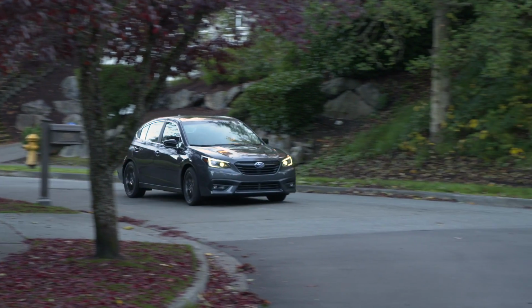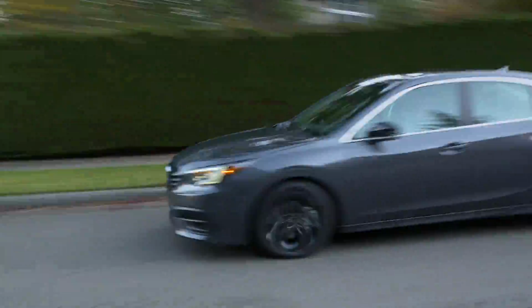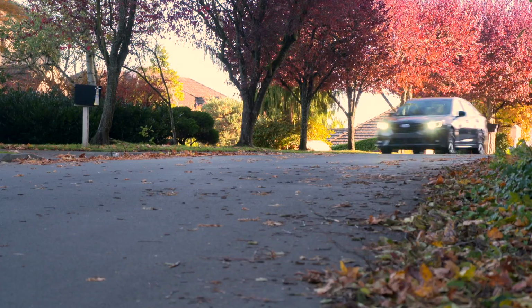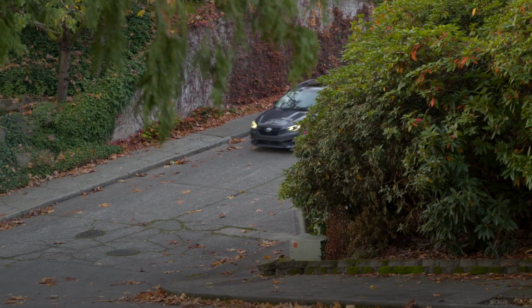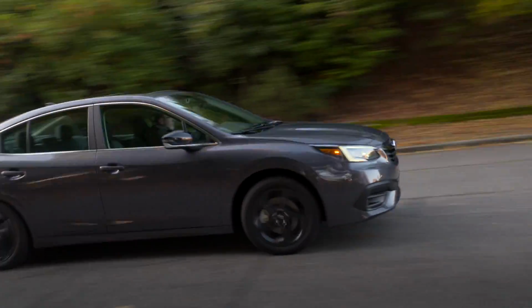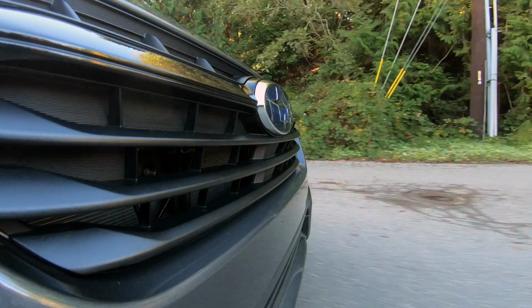Legacy gives people that don't want an SUV the choice of all-wheel drive. That's good because last time I checked, sedans are still being bought. Starting at $23,645 for a base model and just over $30,000 as tested for this Sport, it's a solid deal. The secret to success is giving the customer what they want. Subaru's comes from giving its loyal buyers a safe, comfy choice.